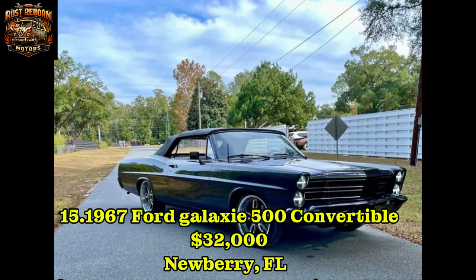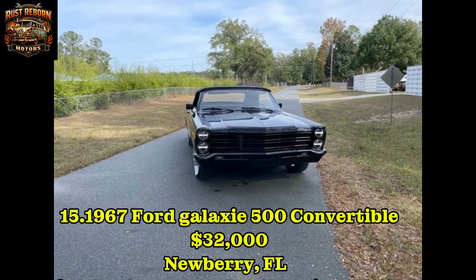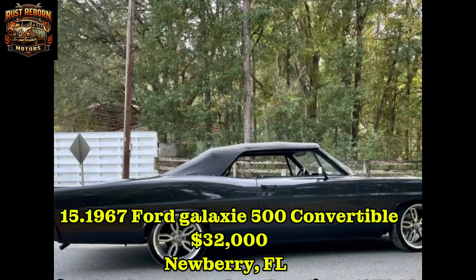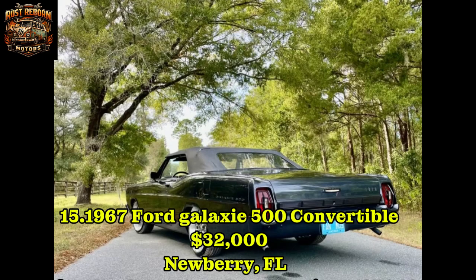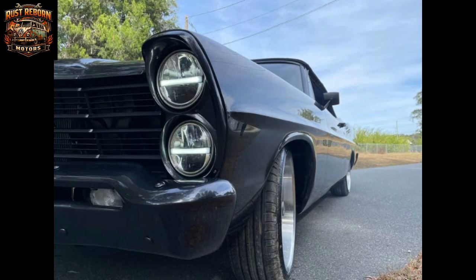Number 15. This 1967 Ford Galaxie 500 Fastback, offered at $25,000 and located in Virginia Beach, Virginia, is presented as a striking and well-preserved full-size muscle Ford with just 45,000 original miles. Being sold by a Virginia dealer, it is positioned as a true classic that combines strong originality with tasteful performance upgrades, making it appealing both to collectors and to drivers who want a distinctive and powerful cruiser.